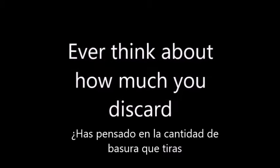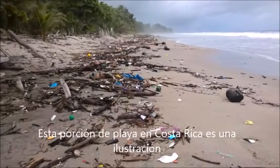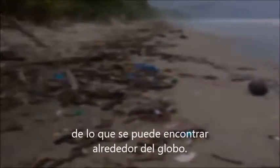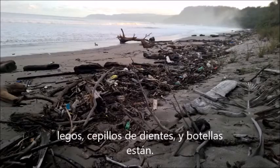Ever think about how much you discard or where it goes after you throw it away? This little slice of beach in Costa Rica is an illustration of what can be found around the globe. Welcome to Away, the place where your old shoes, Legos, toothbrushes, and of course drink bottles could very well end up.